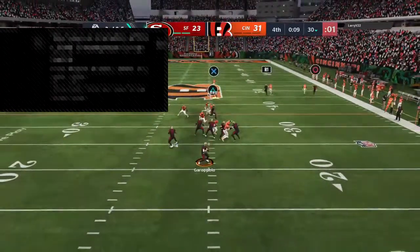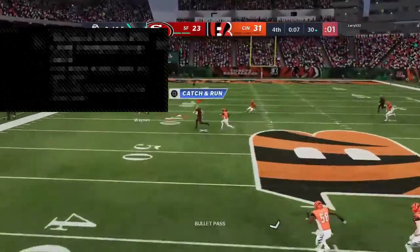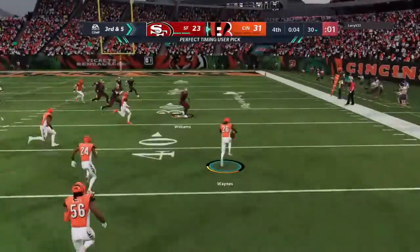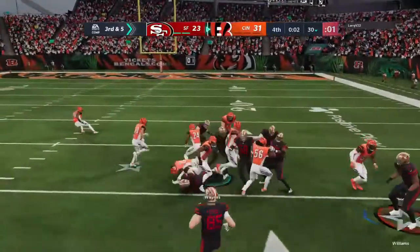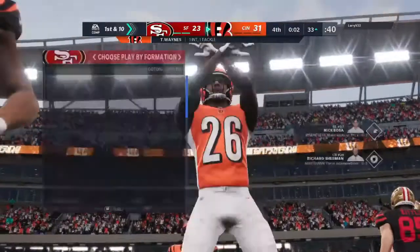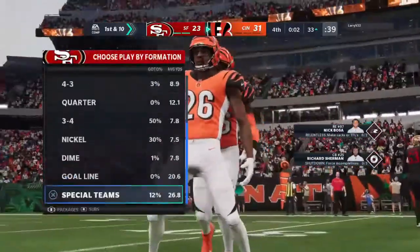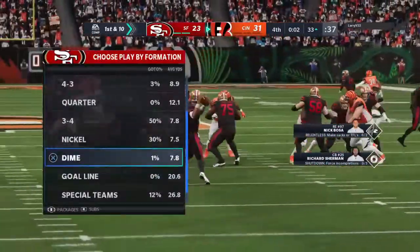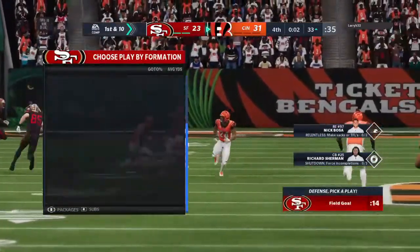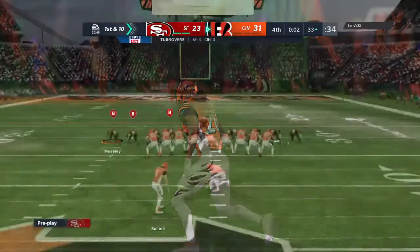Back to throw, Garoppolo. He's going to let it fly. And, oh, a crusher there as it's intercepted. Picked up by the former first-rounder Trey Waynes. And he'll get it all the way down inside the 35-yard line. Intercepted. The Bengals take over 1st and 10. At the 33.